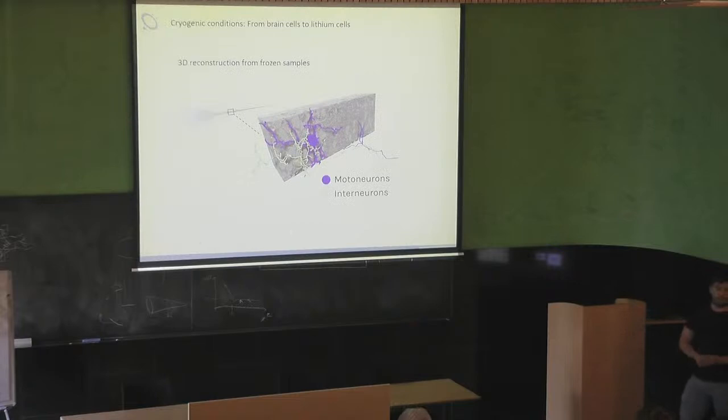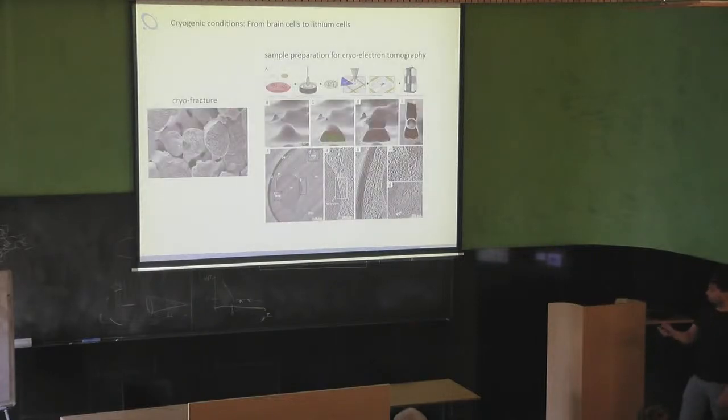It also can be applied for biological sample analysis. Here is an example of three-dimensional reconstruction of tissue. It's a zebrafish, and some neurons are reconstructed in this bio tissue. Also, the cryo setup allows us to prepare cryofracture. It is interesting for some biological applications as well as for polymers. A polymer can be frozen, then fractured, and the cross-section can be studied in the scanning electron microscope.